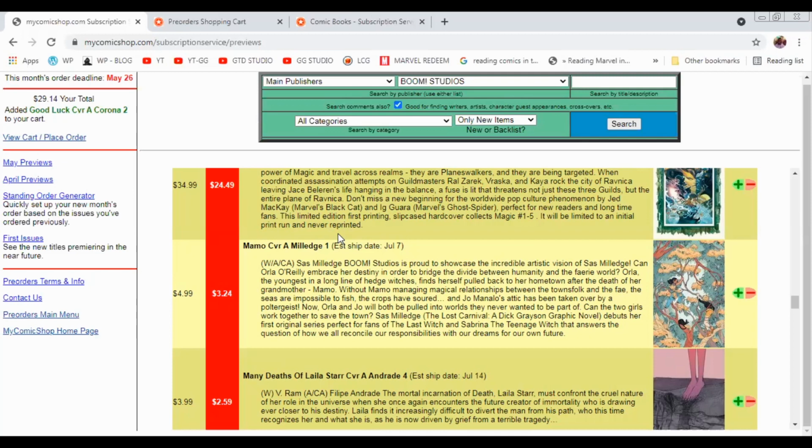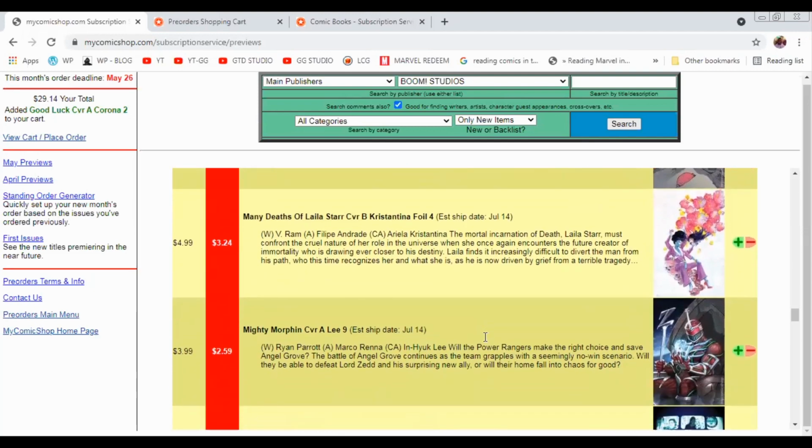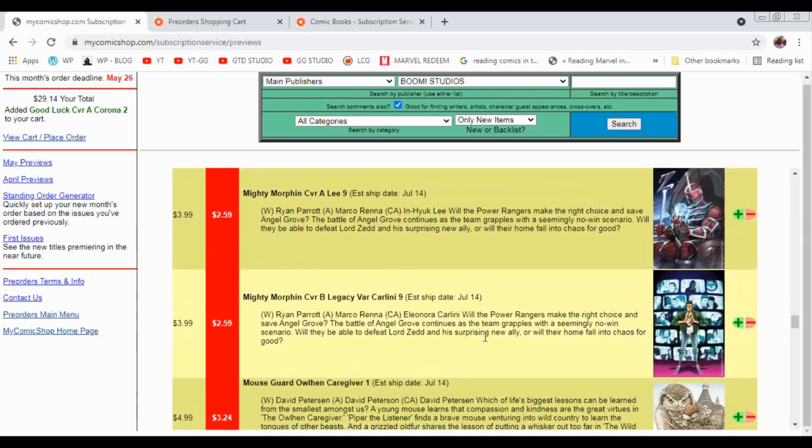Sass Millage debuts her first original series, perfect for fans of The Last Witch and Sabrina the Teenage Witch, that answers the question of how we all reconcile our responsibilities with our dreams for our own future. Now, The Last Witch, I don't know much about that, but Sabrina the Teenage Witch aren't really strong selling points for me, but maybe for other people.